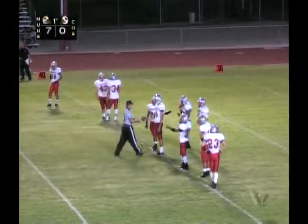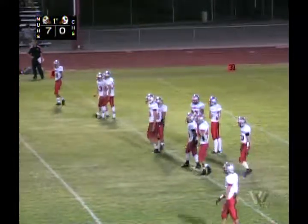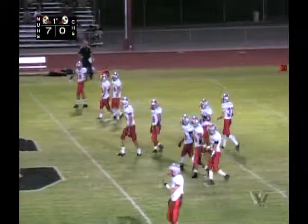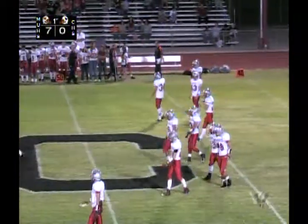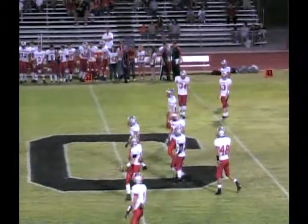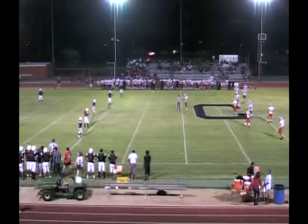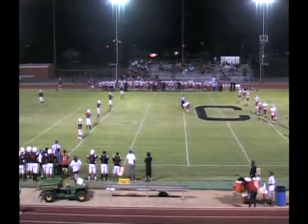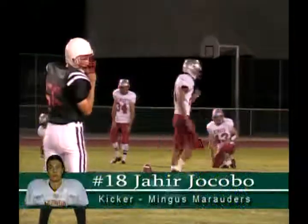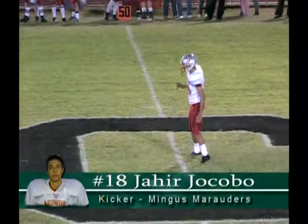Back at Cortez High School, Mingus Marauders strike first. They lead 7-0. And now they're going to add on the yardage for the unsportsmanlike conduct. And the Mingus Marauders will kick off from the Colt 45-yard line. Of course, the kicker is different, the kickoff guy is different than the extra point guy. The extra point was knocked in by Gilberto Cadera. And now we've got Jair Jacobo out to kick off for the Mingus Marauders.